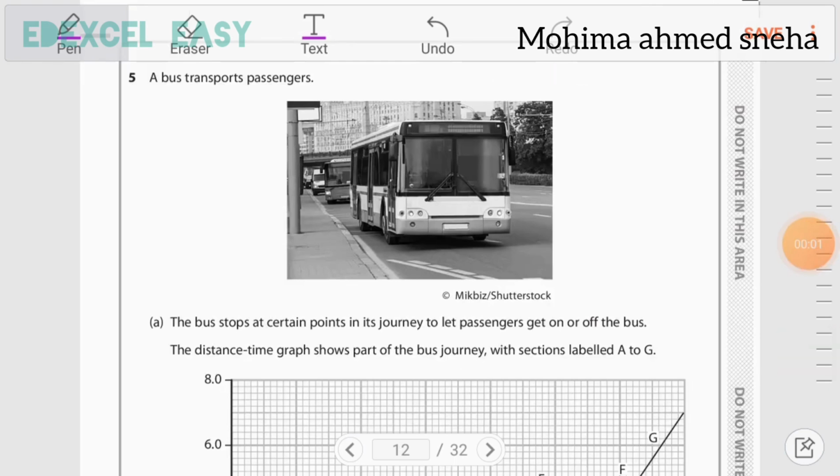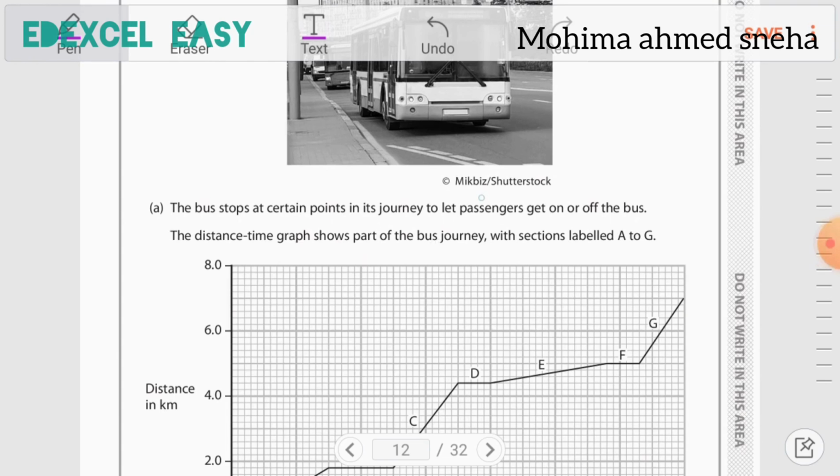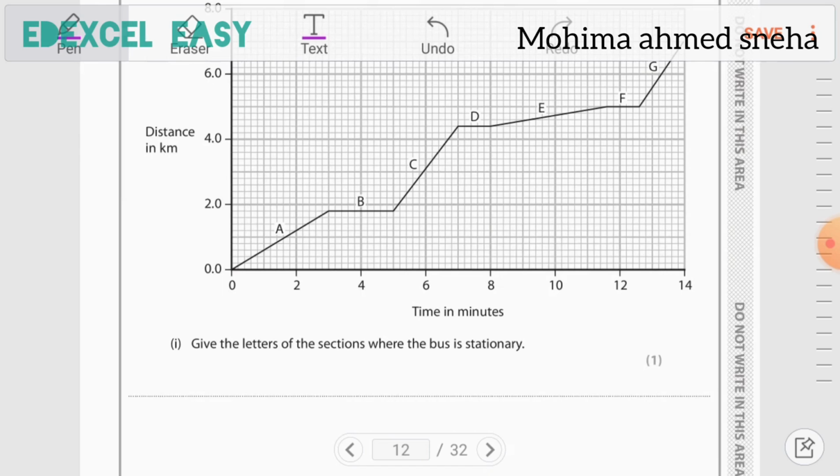Question number 5. A bus transports passengers. The bus stops at certain points in its journey to let passengers get on or off the bus. The distance-time graph shows part of the bus journey with sections labeled A to G. Give the letters of the sections where the bus is stationary. So we know, as it is a distance-time graph, the horizontal lines indicate that the bus was stationary. So the horizontal lines were at B, D, and F. So these are the 3 points at which the graph was a horizontal line, indicating the bus was stationary. So the answer would be B, D and F.